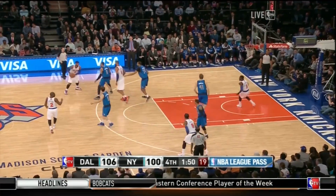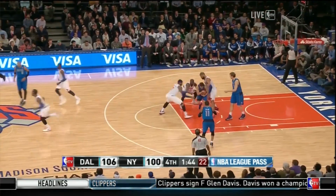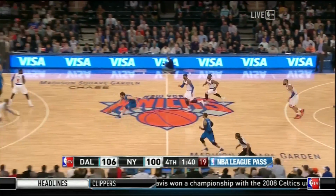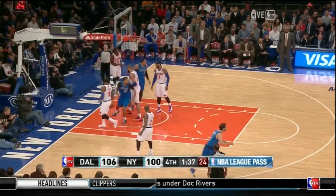With plenty of time, Melo tries to launch a 3 off the pick and roll, but can't hit. The Knicks then display a lack of discipline by triple teaming Calderon in the backcourt. While they almost kind of get a steal, the loose ball gets picked up, there is only 1 player back, and Wright scores on a layup. This game should be over.